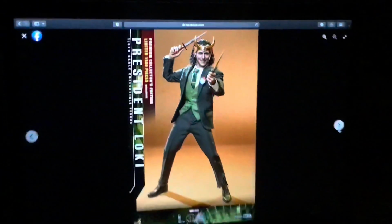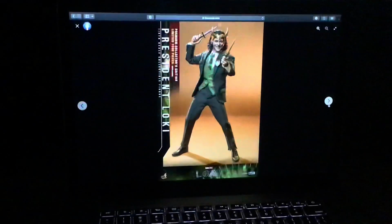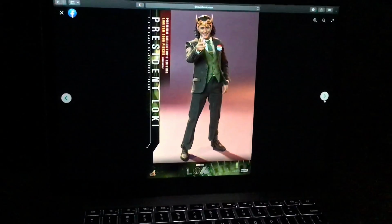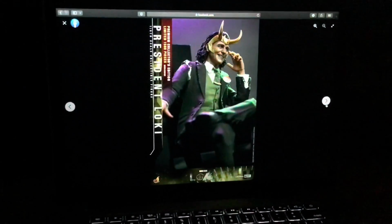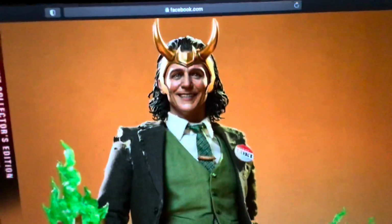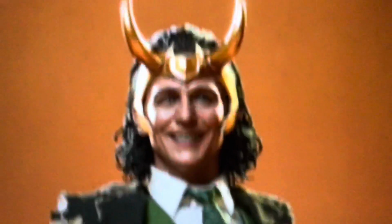Again with the daggers right there, incredible, and the sculpted detail again, incredible in the green shirt. Okay, moving on. Moving on to more images. Got the green effect pieces right there. The fire green effect pieces look really nice in sculpted detail. This looks phenomenal. President Loki looks really nice in sculpted detail. Incredible. Okay, moving on.